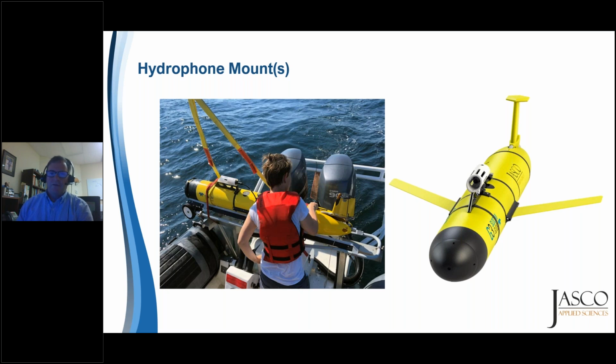We've put hydrophones on the wingtips, on the tail, and on top of the vehicle, like you see here. We're doing work on trying to reduce flow noise, but this is something that Teledyne does with the vehicle. They also work on hydrophone mounts, and they've done some pretty novel things in this domain for sure.